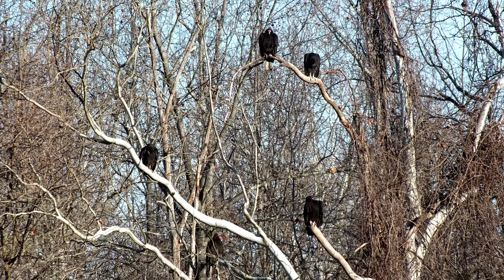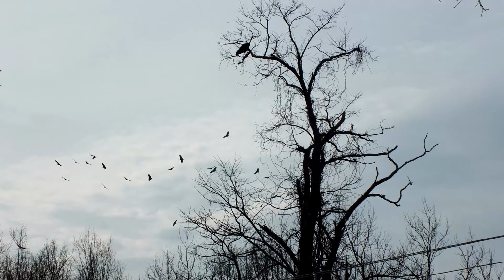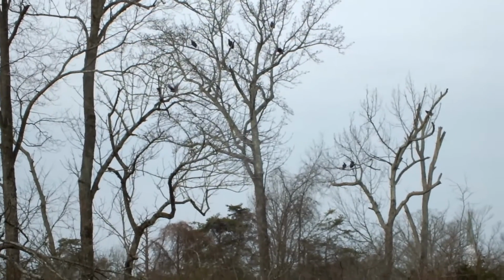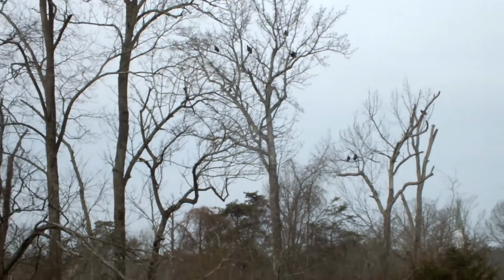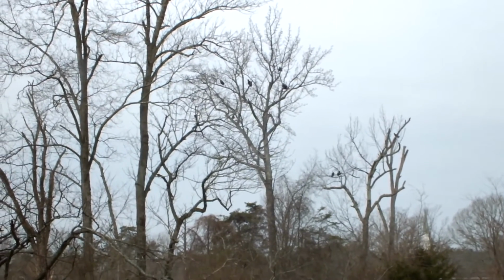I ran to get my camera, I got off a couple of shots, but of these, not one of them, not the stills and not the video, really convey what I saw. Now, I've seen bunches of buzzards before. I don't think I've ever seen a group larger than 5, so this was astonishing.